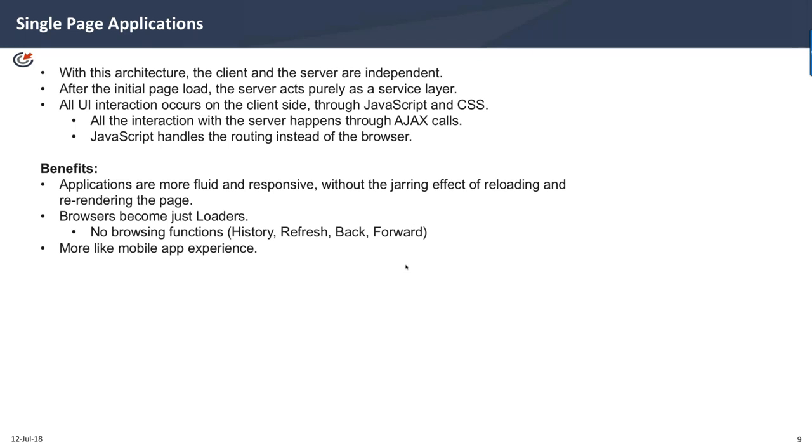Essentially, the idea is to get the web experience like mobile app experience. Like when you have an application on your phone, you really don't have back, forward, and refresh buttons inside those applications, right? So the web is actually going towards that with the single page application concept.